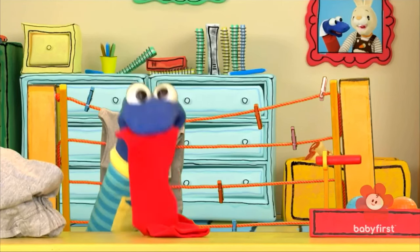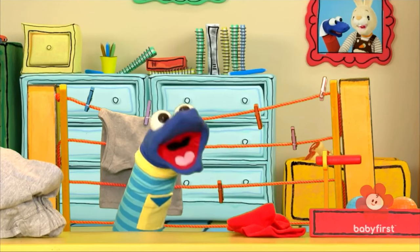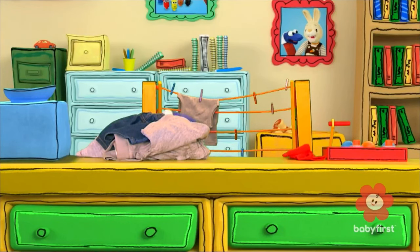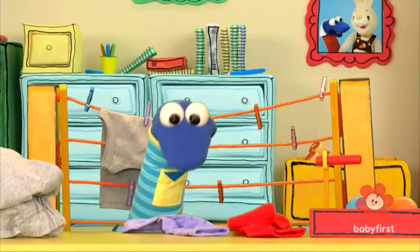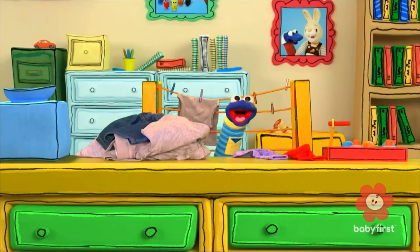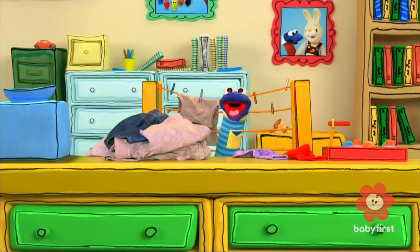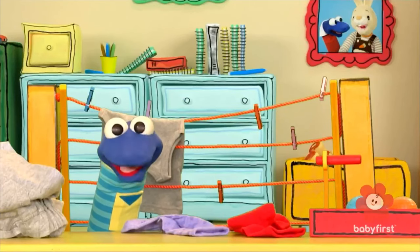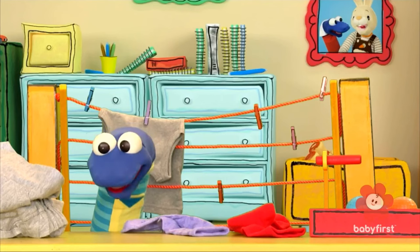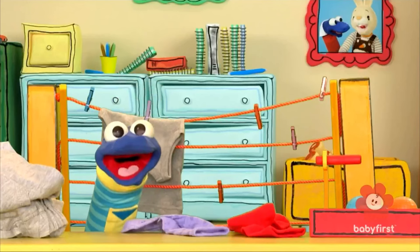Amazing! Now, I just need to find a match for this purple sock. So Mom will be so happy. Oh, there are no purple socks on the clothesline. What can I do? Where can I find a purple sock? I know.